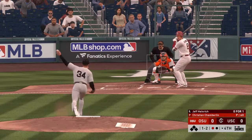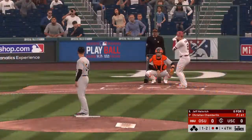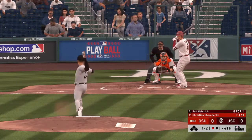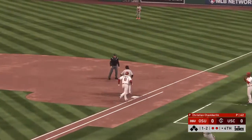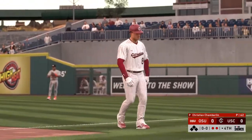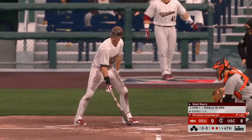The 1-2. And it's fouled away. Try again, 1-2. Hit on the ground out to short. Reined in. On to first, and there are two down. Now back, left fielder, Noah Meyer. Stepping in, Noah Meyer.